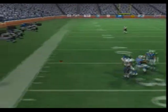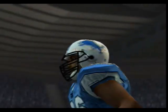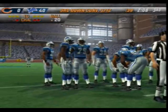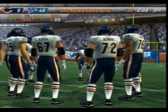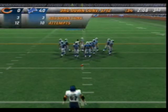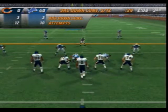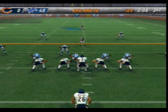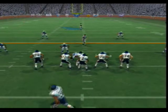Gets rid of it. This one falls incomplete. Good call by the defense as they set the corner on a blitz. He just had too much pressure in his face to see anything, and he threw one out there. Lucky for him, it wasn't picked off. Here's a look at the third down success rate of each team. This team has to start converting on third down if they're going to be successful.